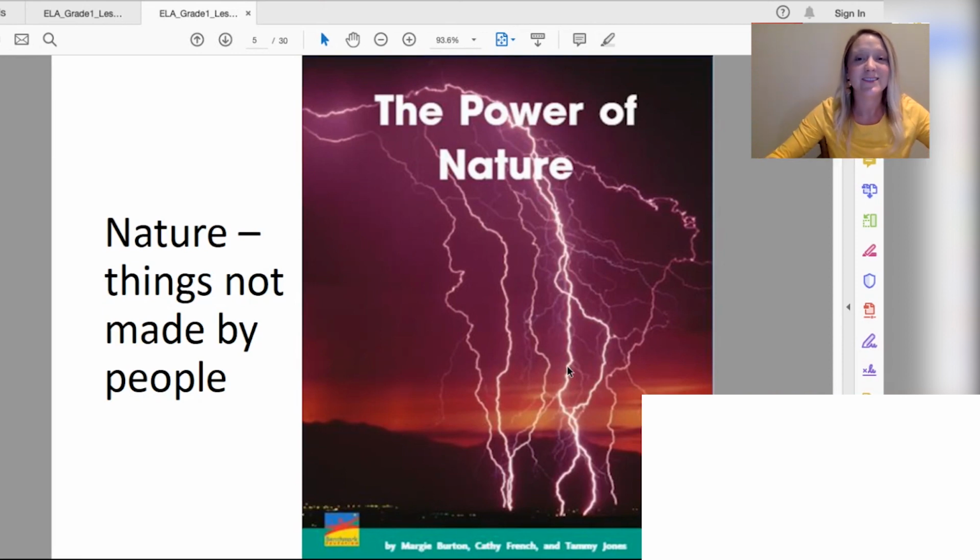And you guys can see it in your text, right? Nature. Nature are things not made by people. So let's go ahead and write that on our word list. Nature. So I'm just doing a quick jot of my words I want to remember and maybe use later in my writing. Great work.